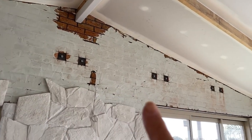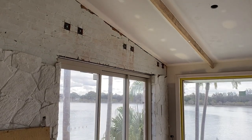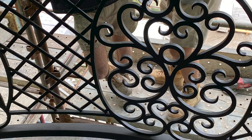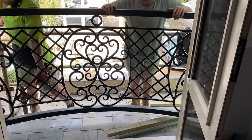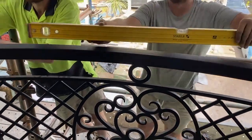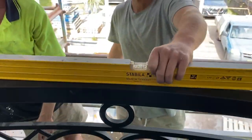Let's see where the steel's attached. The Juliet balconies. A special feature of our house in keeping with our Italian theme. Yep, put that down. Yep. Master builders. Do it again, do it again. Oh, serious. How did you do that?